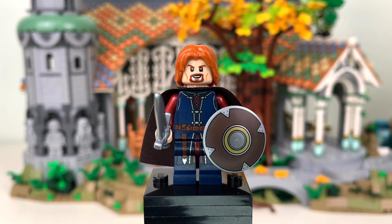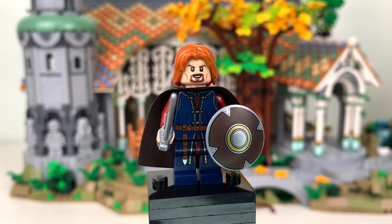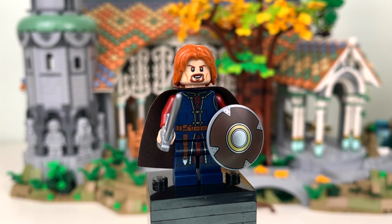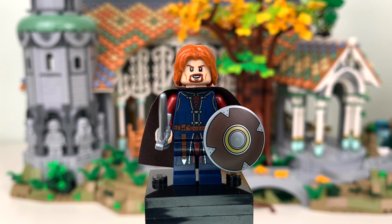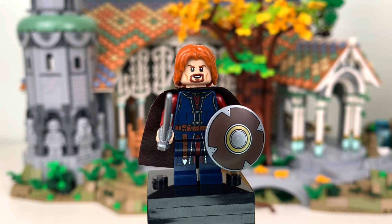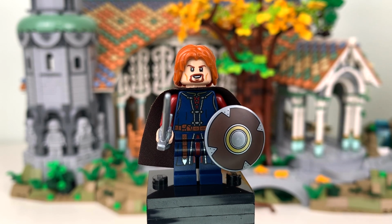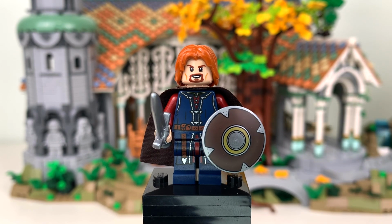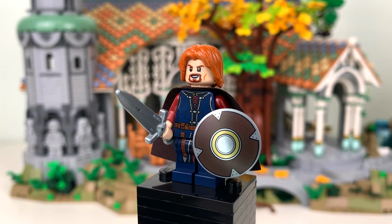And our last human character is Boromir, who I think also looks fantastic. Same hairpiece as 2012, but a wonderful face print. Again, I really like the graphic design work on his face and Aragorn's face in particular. The torso and leg print is fantastic. He also has a brand new shield print, which looks way better than the last one. Again, I'll show you them side by side in the minifigure comparison video.